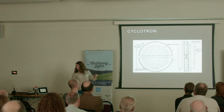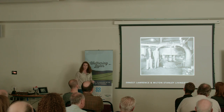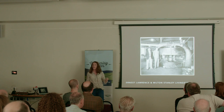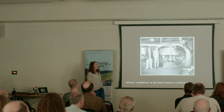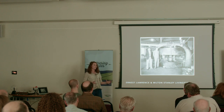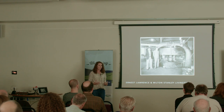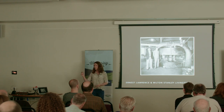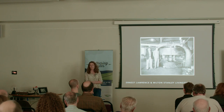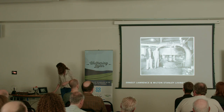Now, this really was the original type of high-energy particle accelerator, and this is a photograph of Ernest Lawrence and his student Milton Stanley Livingston, who I should say actually built the thing. This machine got up to about 1 million electron volts. Now, in physics, I use this energy unit, the electron volt, which means the energy that an electron would gain if I put it through a potential of 1 volt. So MeV is million electron volts, and that's the scale of that one they're standing next to there.